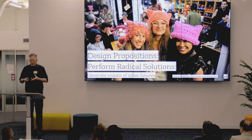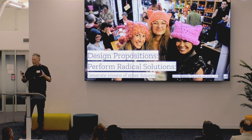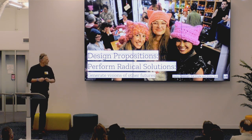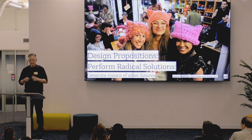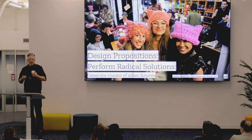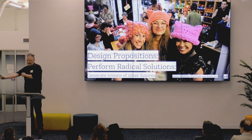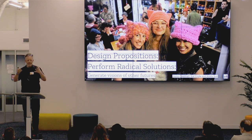You could perform radical solutions. So you could decide that rather than building platforms or places, you could take the matter into your own hands. So these three women are the sort of the core of the people that designed that famous pussy hat, right? And so it all kind of started because Jana had an accident and she couldn't be at the march, and she said, I really want to be there. And then she learned how to knit with Krista Sue, and then Kat Cole created a pattern, and then they basically took over that march.